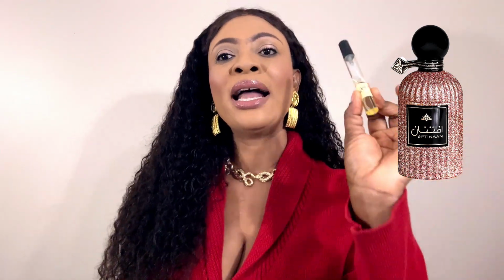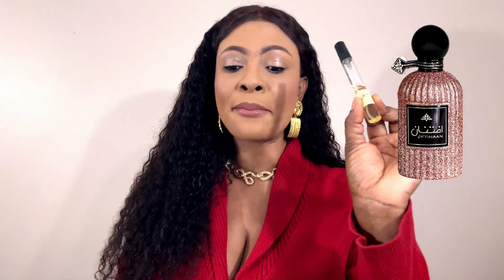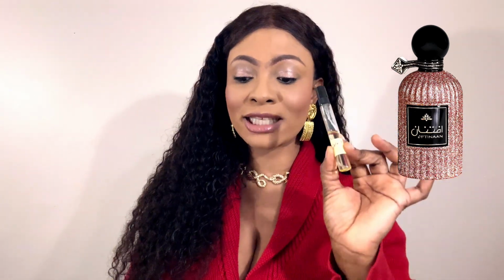This is known as Eftinaan. I have just the decant here. It was full, and I've enjoyed it. It's really good, and this one includes the following notes: bergamot and amber at the top. It has melon and then apple at the middle, and then cantaloupe, lavender and musk at the base.